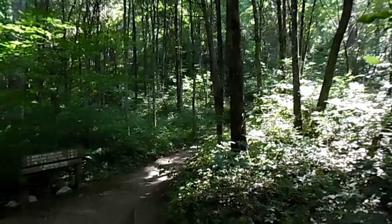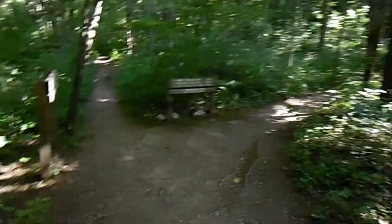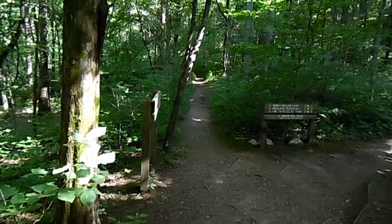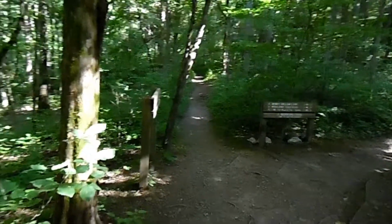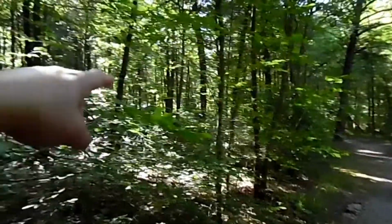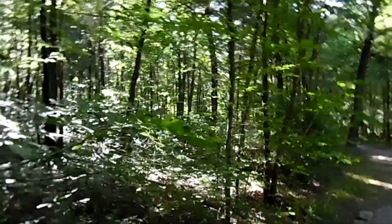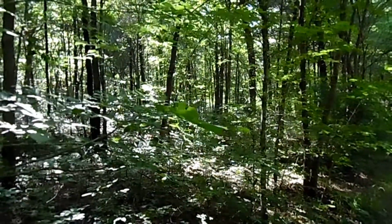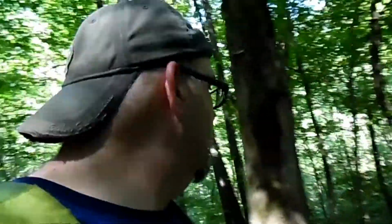Alright guys, so that's the trail we just came down. And then we're going to go back this way right here. It's part of the Henry Loop Hollow Trail. And then this right here is the trailhead, and the parking lot's over here. I ain't gonna walk all the way over there, and I say I gotta get back home to the wife. Alright, so we'll make our way along here.